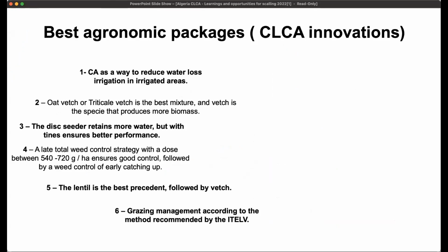We are summarizing the technologies used in this slide: 6 CLCA innovations were used. Let's begin by talking about the impact in the first stage, conservation agriculture, which is a method or a technology which can greatly reduce the use of irrigation water. This is a tool to save water or for water conservation.